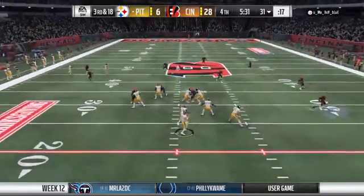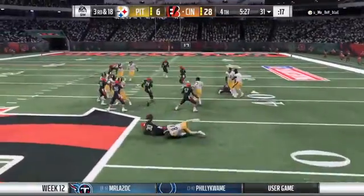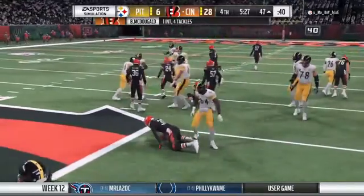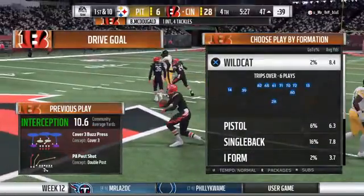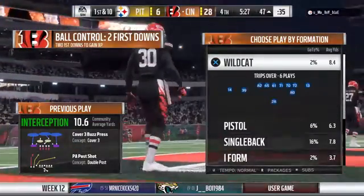Set. 230. A fake to Bell. Now it's Roethlisberger. And now here is another interception. Picked off by Brad McDougald. And they'll start out with great field position at the 47-yard line in enemy territory.